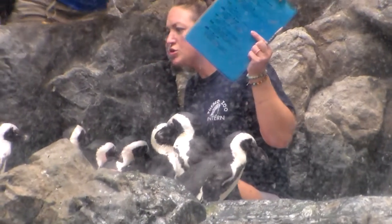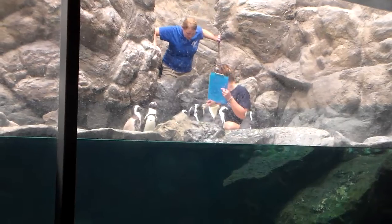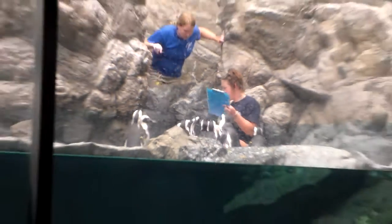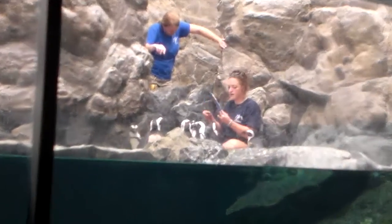They'll eat fish like sardines out in the wild. We try to replicate that here with more schooling fish like that. So we feed them capelin, herring, and smelt. They all get kind of a mix of that throughout the diet.